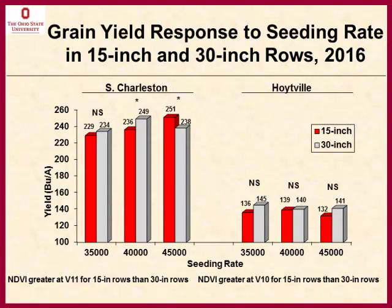But what we found was that the yields in 30-inch rows were optimized at 40,000 plants per acre, and in 15-inch rows at 45,000 plants per acre. Now, the test we did this year gave us an opportunity to look at narrow row responses across some very different environmental conditions. At South Charleston this year, we did have warm, hot, dry conditions in June and July, but they didn't have the impact on crop performance as they did at Hoytville.